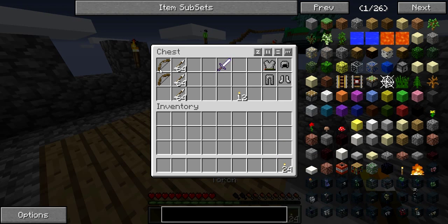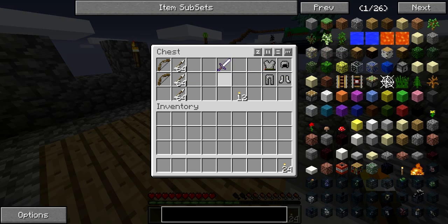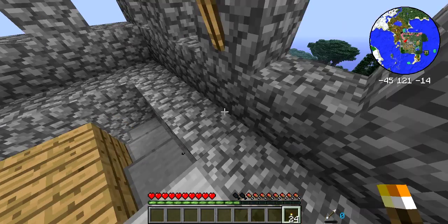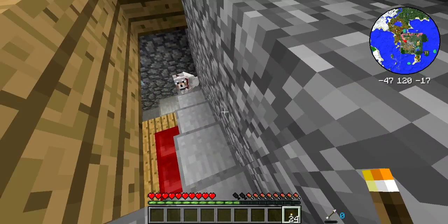In this chest up here they had bows and arrows and some defense, and I hope they never needed this sword, because then they would have been really desperate fighting up here short range. Let's make our way down.